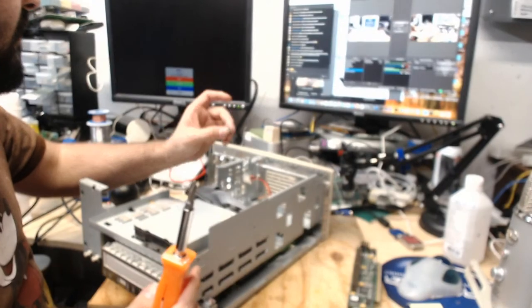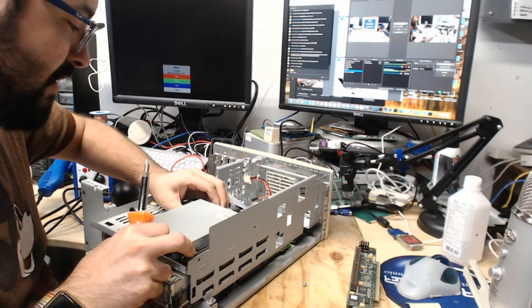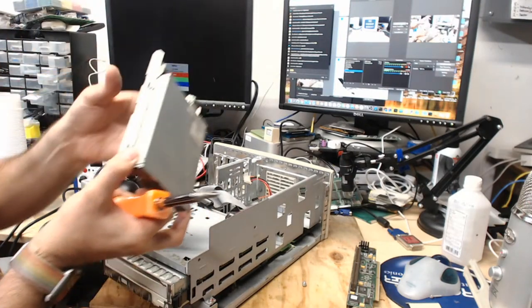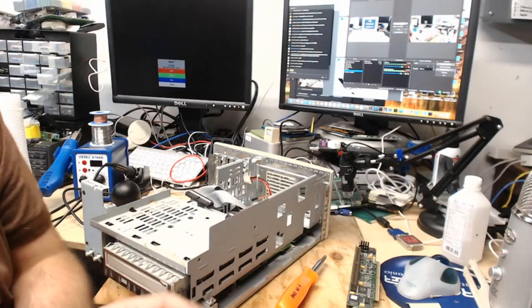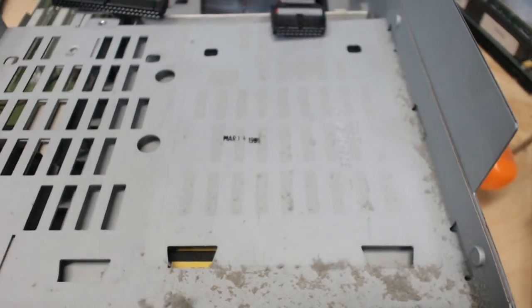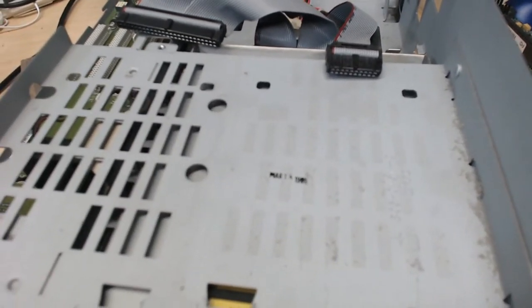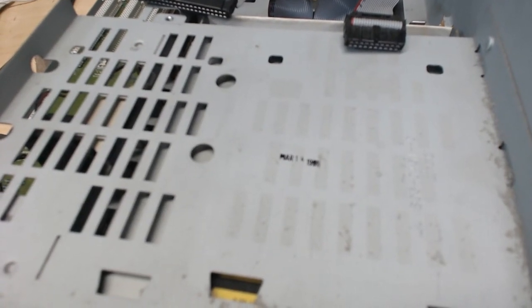So we got my screwdriver here. Got that screw out, because I want to take this drive out and just, more dust. You can actually see how dusty this is because there is a dust pattern here from where the drive used to be. How about that? Yeah.